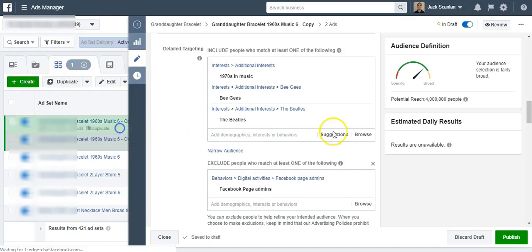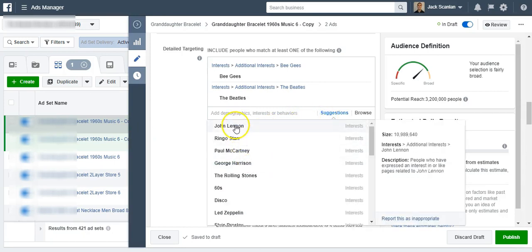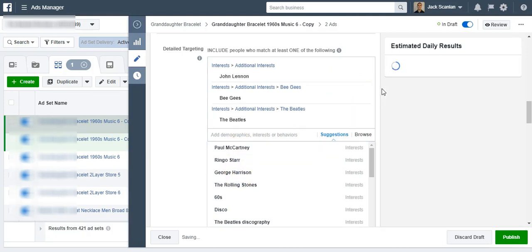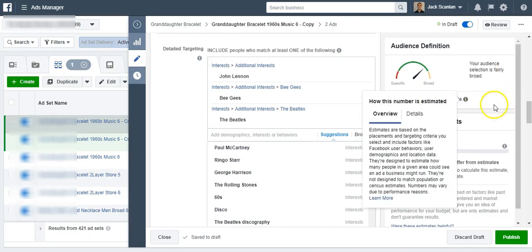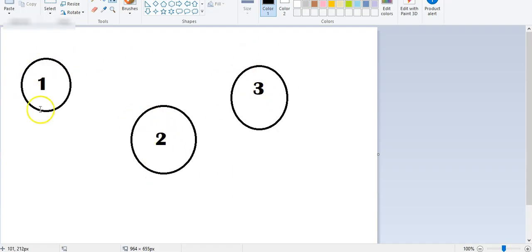Okay, and then on this ad, maybe we'd come over and we would say, you know, whatever, John Lennon. Okay, suggestions, we're going to grab one of these top interests right here. We're going to say John Lennon. Okay, and this is going to increase our audience size. Let's see where it goes out here, 3.8. So it increased it about 600,000 people, okay? So now we have 2 brand new audiences off of the original audience. This is what most people do right here, okay? They vary up the audiences.